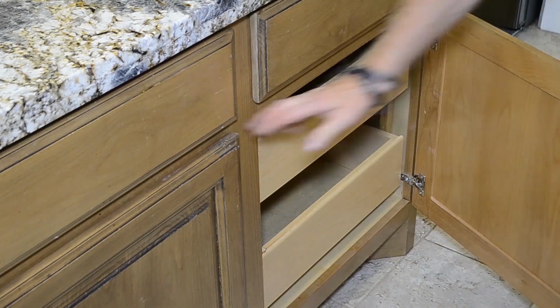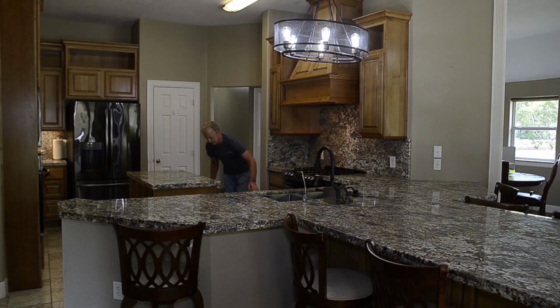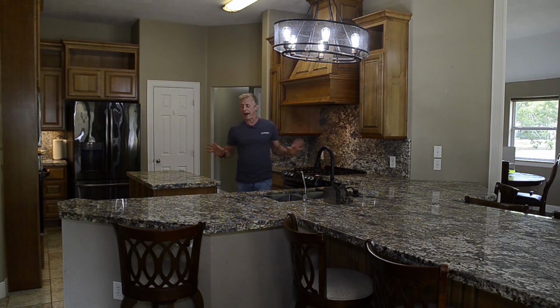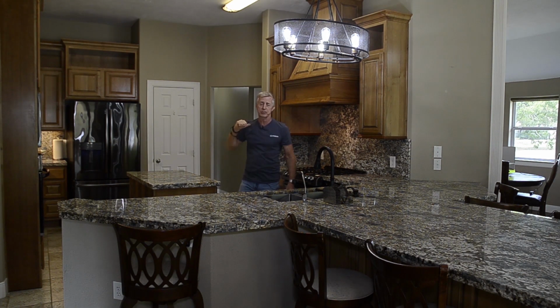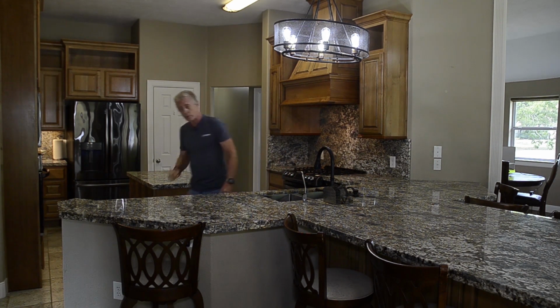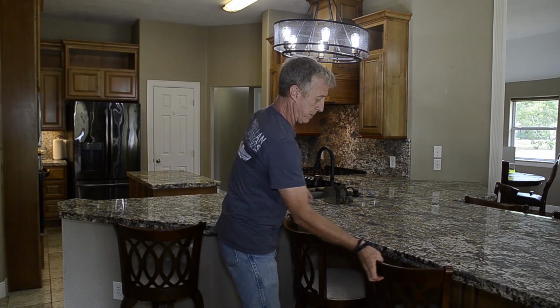Here, pull out drawers. Very nice cabinetry. The Kenmore goes throughout the house. It goes into obviously the kitchen, but also into the master bath, into the secondary baths, and the utility room. I also want to mention down here, they even added a lot of storage underneath this great big island.